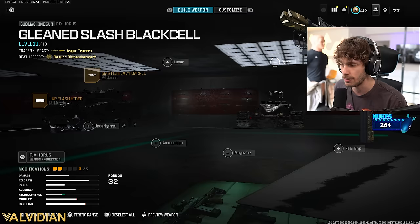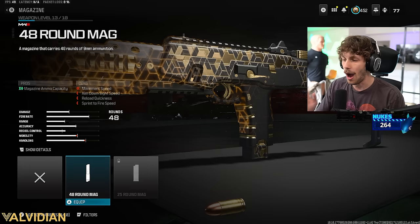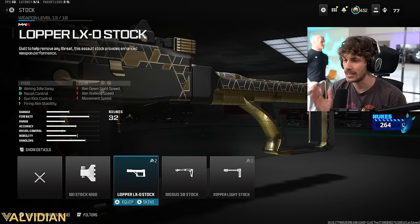Now our gun is actually usable, but we are going to be running out of ammo 24/7. So I'm going to give you guys a little bit of variation. Before that, add the Lopper LXD stock. This can add so much aiming idle stability to where it's very easy to hit the first shot. This gun has a lot of sway. This is going to reduce the sway, and then we also get that recoil control, gun kick control, and firing aiming stability. Remember that gun kick control is what makes the weapon actually easy to see what you're shooting at. Makes it so it doesn't really shake, allows you to actually see that recoil pattern.